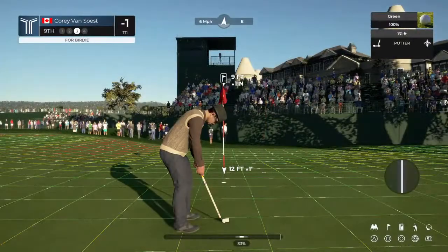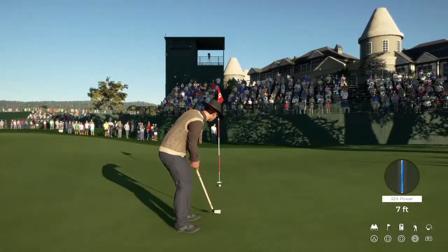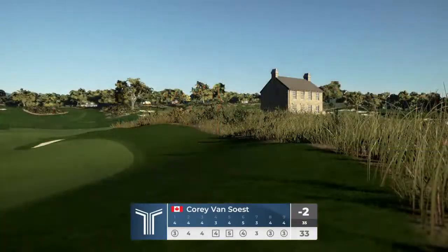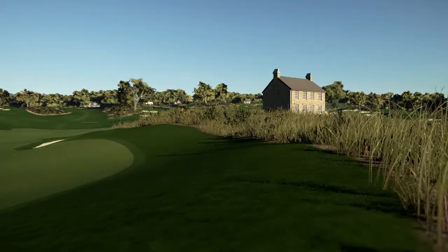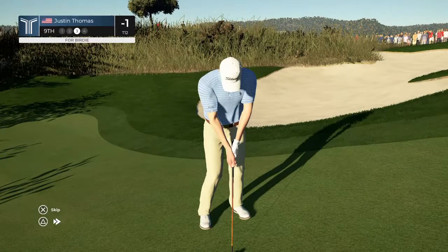This putt is for a spot inside the top 10. Ooh, nice looking putt. And with that putt hold, it's back-to-back birdies. And he'll move into the top 10. And this effort by Justin Thomas. This is his third.